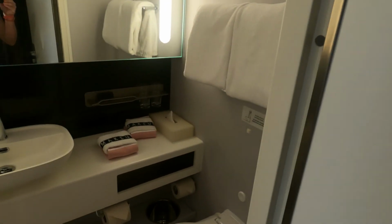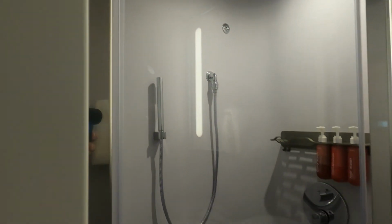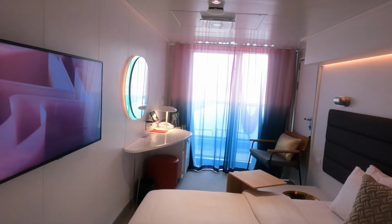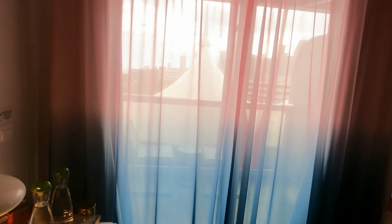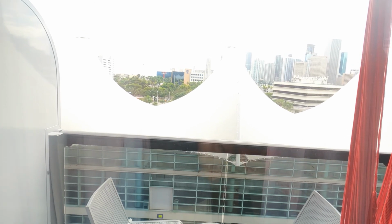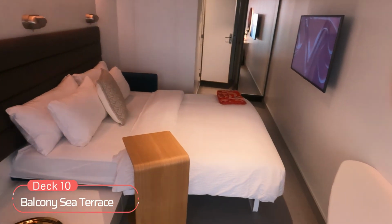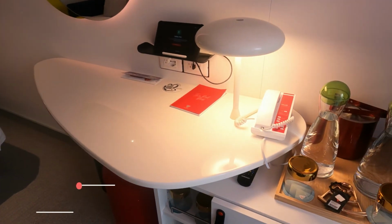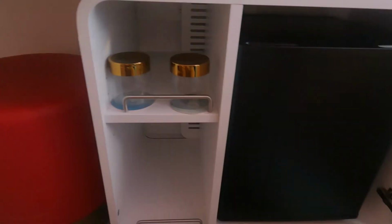The bathroom is not huge, and the shower has a nice rainfall shower head. A quick peek out the balcony while we're still in port, you can see we have 2 chairs and Virgin's signature red hammock on the balcony. There is a small refrigerator in your room which is good to store your wine or your water or possibly some food for later this evening.